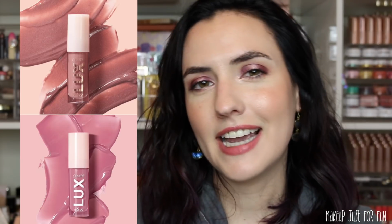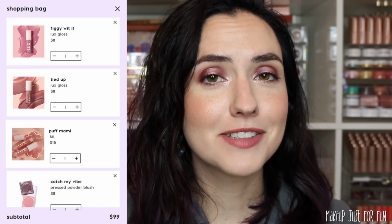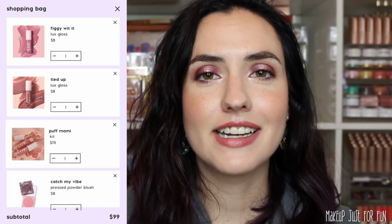Now, I don't really think you can go wrong with any of the Luxe gloss shades because at the end of the day, they're all pretty standard gloss shades. Easy to use, easy to love. Pick any of them. Those are my 2 recommendations, and those are priced at $8 a piece. That rounds up our neutral lovers cart. The total price is $99.